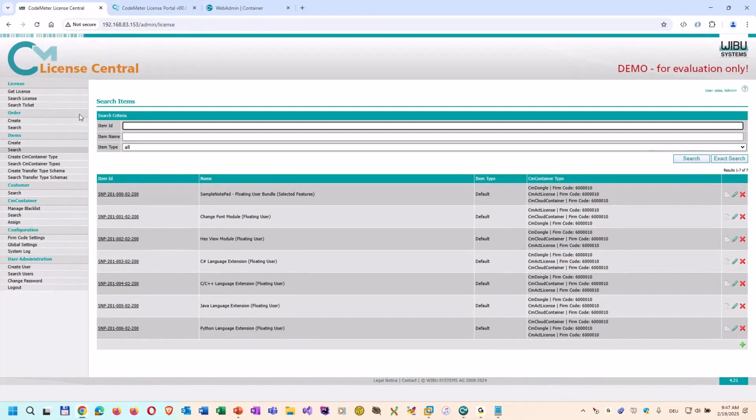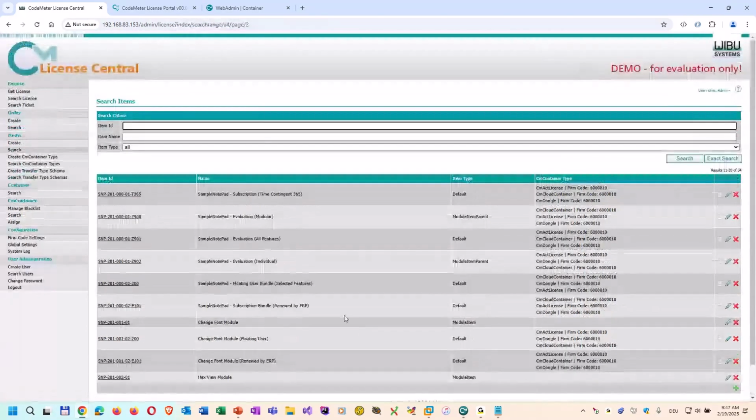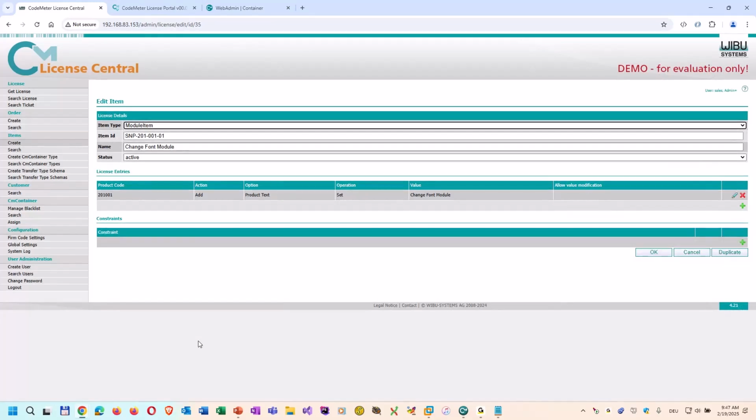So let's go to the next part of the webinar, and this is the one we always recommend in the workshops as a first approach to use licensing in CodeMeter License Central. We usually always start with module items and replace orders, and then everything is fine. Only if it turns out that the sales process doesn't allow this, we switch to other options, or we look for other options. Let's take a look at the module item mechanism.